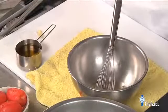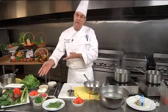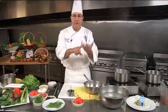I've got a beautiful extra virgin olive oil. It's appropriate to this dish. I want the olive flavor. It's niçoise. I've got olives in it. Otherwise, if you're at home, if you don't want the olive flavor, use a neutral oil, but the ratio is the same. 1 part vinegar, 3 parts oil.